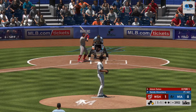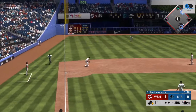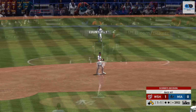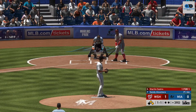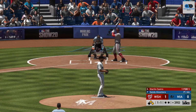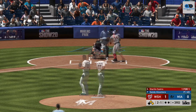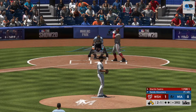The right fielder, number 2. Stepping in now, Adam Eaton. This one's down to third. Oh, and he can't pick it up cleanly. The batter, number 14, second baseman, Starlin Castro. Into the box now, Starlin Castro. And now a fastball, but he's able to hold off on it, and it's 2-1 now.